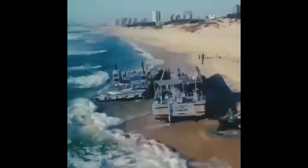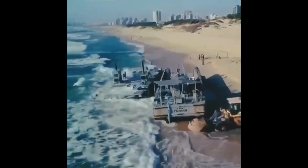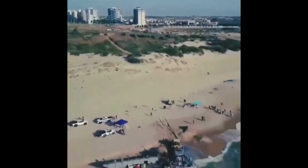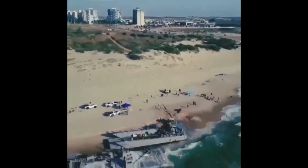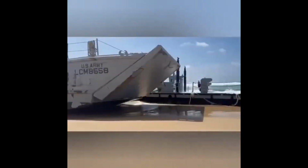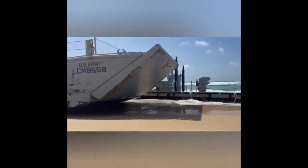You have a price tag of around $320 million in total, and according to their own data, the pier was functional for 18 days. If you do the math on that, that comes out to around $18 million per day. They're blaming the ineffectiveness of the pier on the weather, but earlier reporting about the pier said that it was barely functional even in good weather with calm seas.